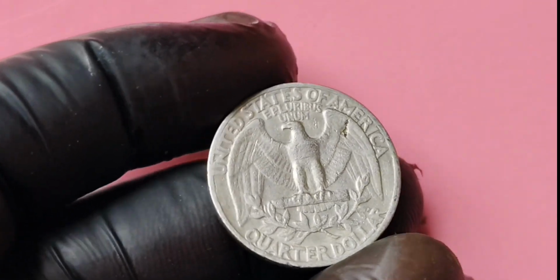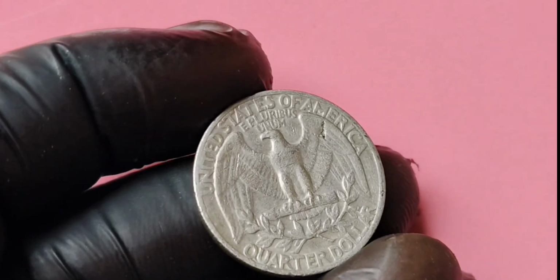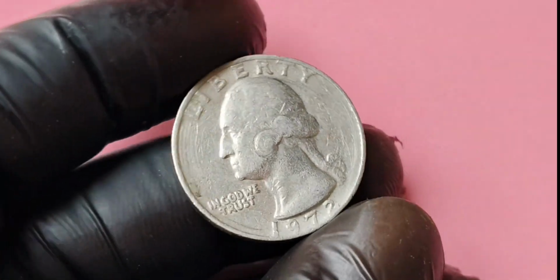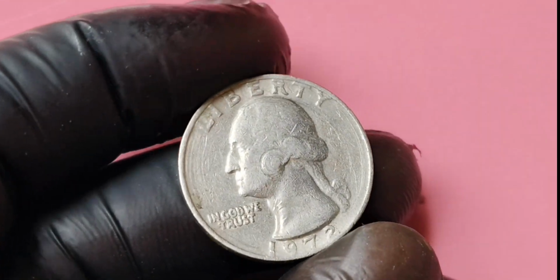In fact, one particular 1972 no mint mark quarter sold at auction for an incredible $1.5 million, proving just how valuable these coins can be. So how can you find one of these rare quarters?